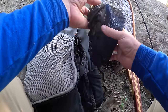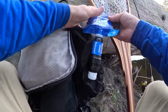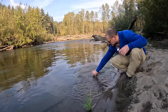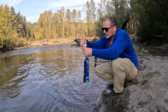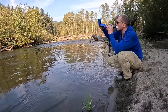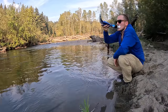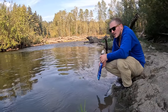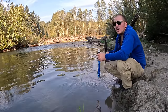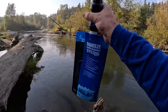So thirsty too. Good thing that we brought out the water filter. Oh yeah. Just having fresh water at your fingertips at all times is so valuable.